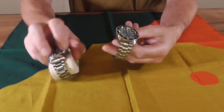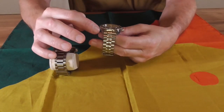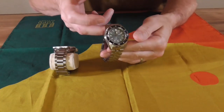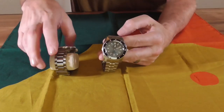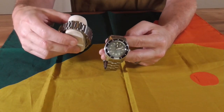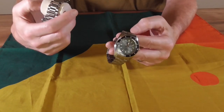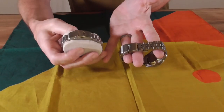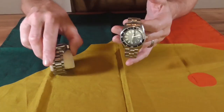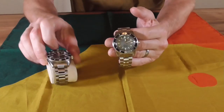You notice the chamfered edges have a little bit more angle to them, almost like a twisted lug feel from Omega. The bracelet does have elliptical links. However, I think the links are elliptical on this SPB as well, and they both have this kind of crappy clasp that we've come to know and despise from Seiko. That's one place where this thing could have really taken a step up.